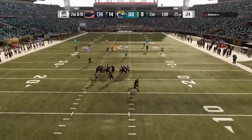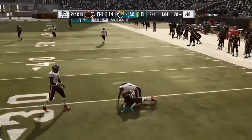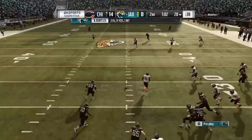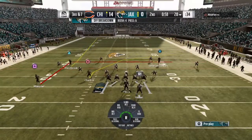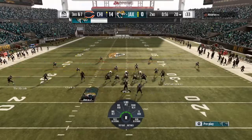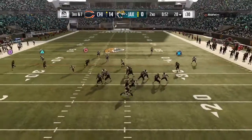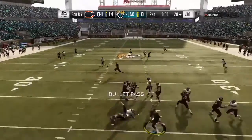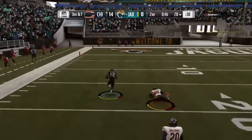Bortles again here on 2nd and 10. Eluding the pressure right, over to the right side, caught by Moncrief. And this one will go to the 28-yard line, only 3 yards on the catch. It's 3rd down. One thing you're hoping for when you run drag routes, you're able to hit a receiver in stride, and he can pick up a lot of yardage after the catch.